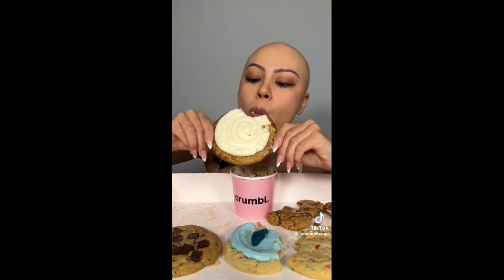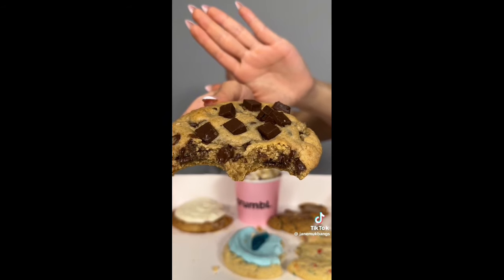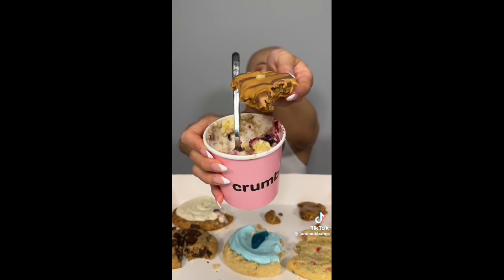Okay, I'm really excited for this cookie because I'm a huge fan of snickerdoodles. I like it, but the frosting is just a little too sweet for me. Chocolate chip cookie is the best cookie, I swear. Look at all of those chunks of chocolate. These two are definitely the winners of the week.